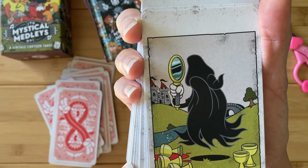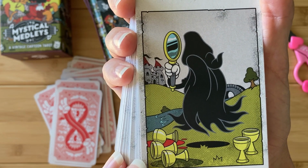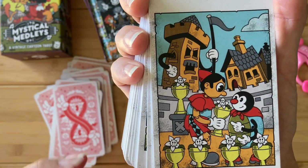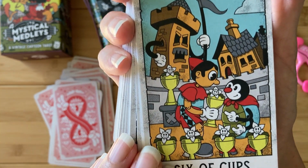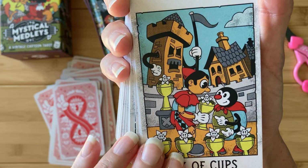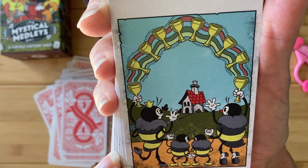5 of Cups. Ooh, love that. This is a card I see often. 6 of Cups. Love this as well. I want to know why he looks so angry in this one. 10 of Cups. This is an excellent one.